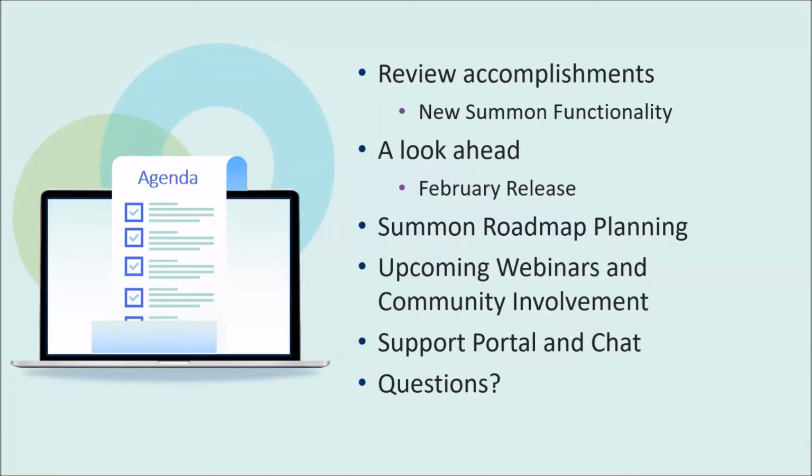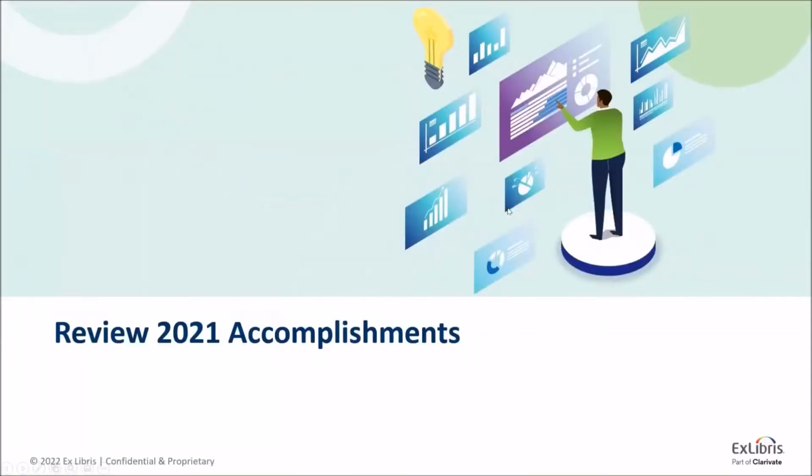and other ways you can get involved in the community. I'll take a moment to review the changes we had at the end of last year for the support portal and chat. And as I mentioned, we'll finish up with any questions that you might have. But first, let's take a look back at 2021 and some of the accomplishments that we made last year.